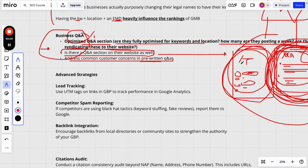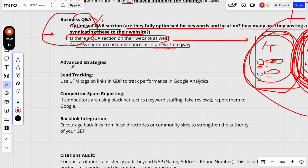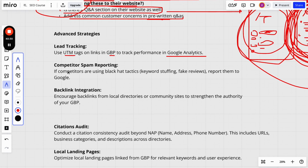Now, some advanced strategies before we finish off this part is lead tracking. So if you want to see who the people are that came in through your posts, you can add UTM tags on your GBP's posts to track the performance in Google Analytics. It's a bit more advanced, but if you're doing a lot of posts and you're not sure which posts people are coming in from, which posts are more optimized, which posts are driving sales, if any, you can just do this, pretty straightforward.